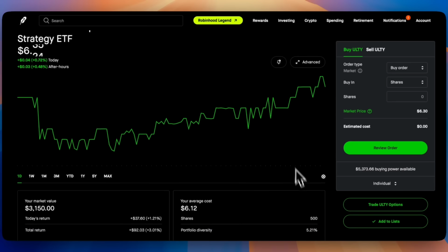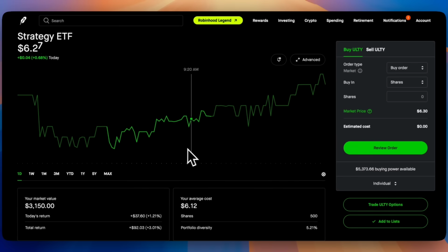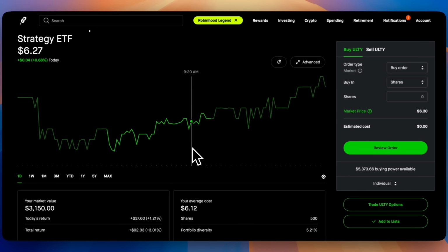So I currently own about 500 shares. Cost average is about $6.12, and the market value is about $3,150. Now, I do not have dividend reinvestment enabled. I'm personally manually dripping back into the fund as well as dripping back into other assets. But the main goal is to use it as an income ETF, as the name implies. It's to generate cash flow for reinvestment or just earning extra income.